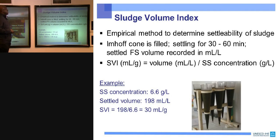The sludge volume index is a very important parameter. It is an empirical method to determine settleability of sludge. For this, you use an Imhoff cone like what we have in this photo. You just calculate the volume of fecal sludge settled in this cone during 1 hour. With this sludge volume index, you can calculate the quantity of total solid you can have in your basin, and it can help you to design this technology correctly.